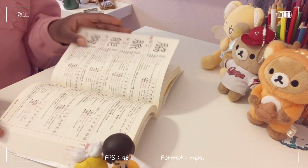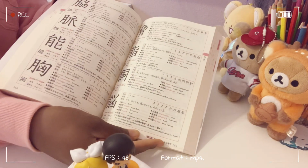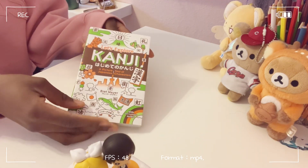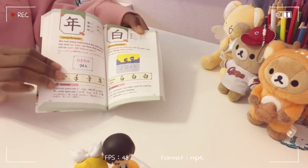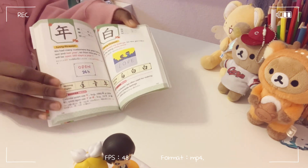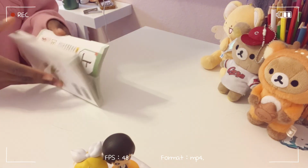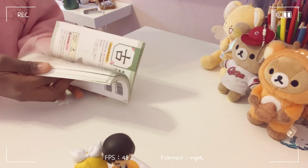However, a more beginner-friendly kanji book I highly recommend is called Let's Explore Kanji, a picture tour of Japanese characters. This book is so incredibly helpful when starting your kanji learning journey, as it's super easy to read and study with, as it comes with a variety of cute pictures and funny phrases that help with memorization.